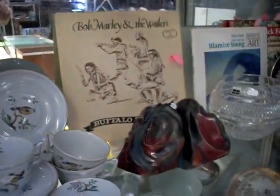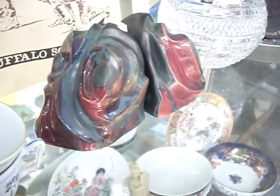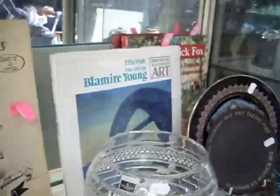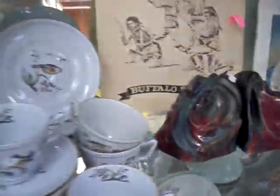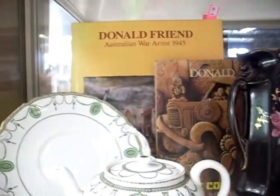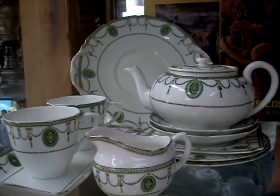set, Bob Marley, Buffalo Soldier single, unusual pair of bookends, I think they're signed Frieda and dated 1947, nice books, Australian art reference, Blamire Young, Ethel Carrick Fox, more nice Australian art reference, three books on Donald Friend, Dalton Countess part little tea set. What else have we got?